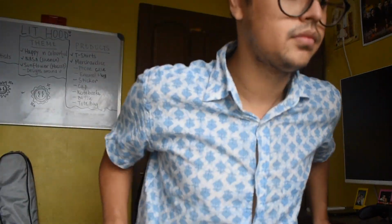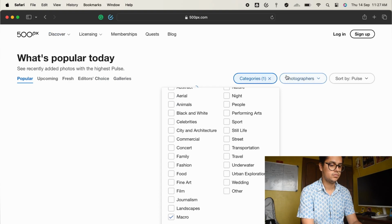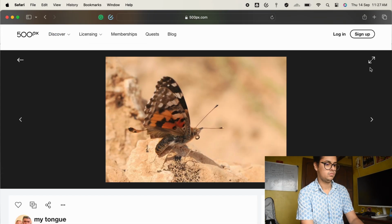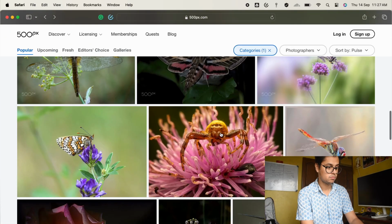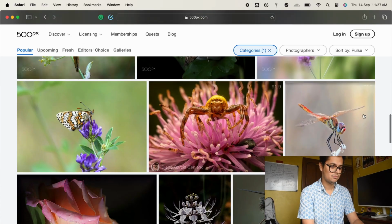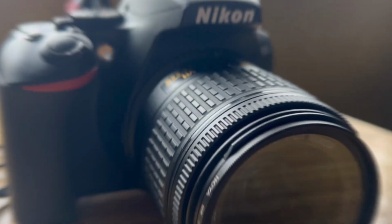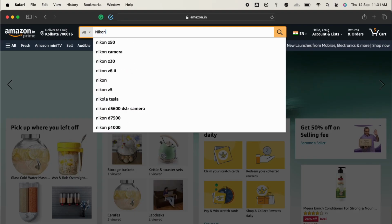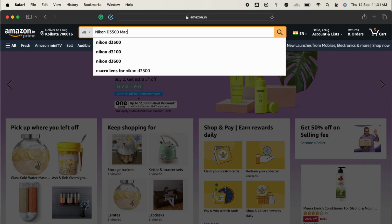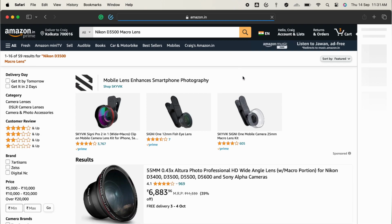A couple of days back I was browsing 500px and I stumbled across macro photography. The genre really got my attention and I wanted to click macro photographs, but I didn't really know if I had the gear for it. So while browsing I just remembered that I had a Nikon camera. I went on to Amazon and searched for Nikon D3500 macro lens. I started off with a beginner's camera, so hopefully I'll get a Sony Alpha one day.